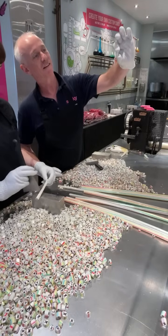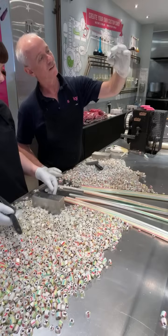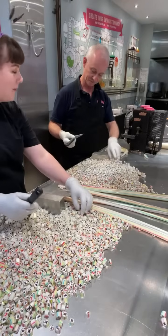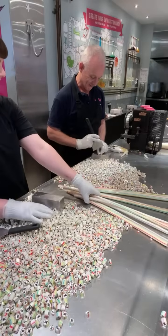Look at that. Big fan of really thin ones. It's so pretty. Yeah, we should cut them thinner. Let's pick, no, let's pick up every single one. Try and cut them really thin.